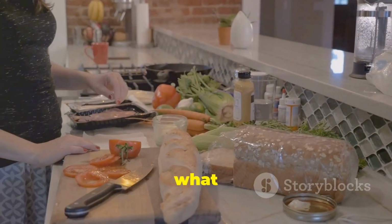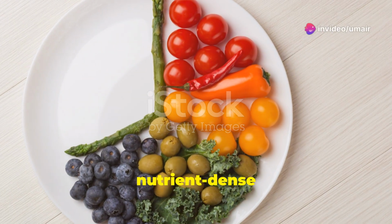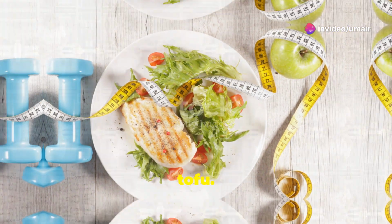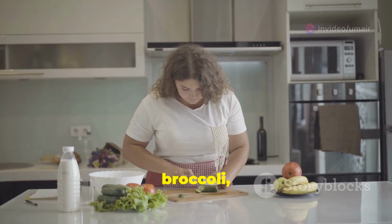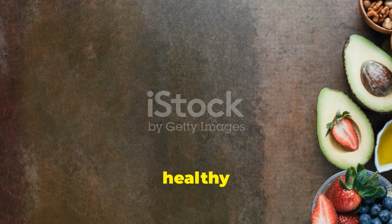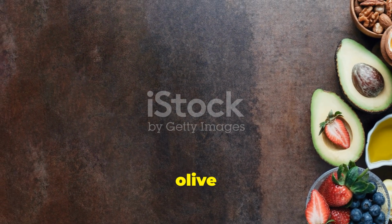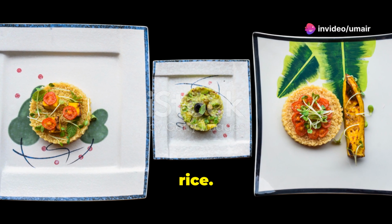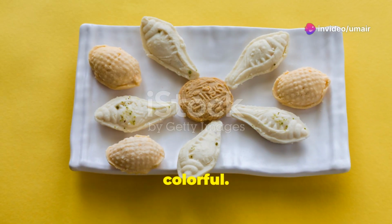Now let's talk about what to eat. Focus on nutrient-dense foods. Think lean proteins like chicken, fish, or tofu. Fill up on veggies like spinach, broccoli, and bell peppers. Add healthy fats from avocados, nuts, and olive oil. And don't forget whole grains like quinoa or brown rice. Keep it balanced and colorful.